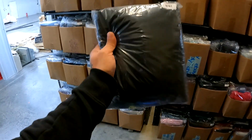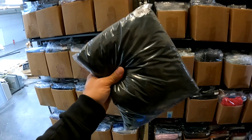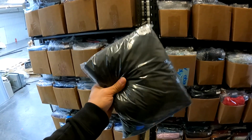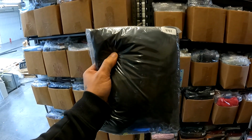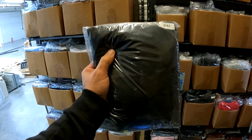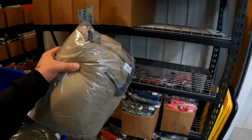Eddie Bauer fleece lined pants, these sold for 10 bucks. I've sold a pair of these, or 2 pairs of these, for a lot higher. But someone sent me an offer, and since we are ending the winter season real soon, I just went ahead and accepted it. Old Navy puffer vest sold for $22.